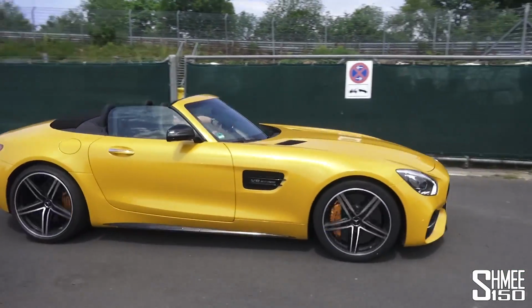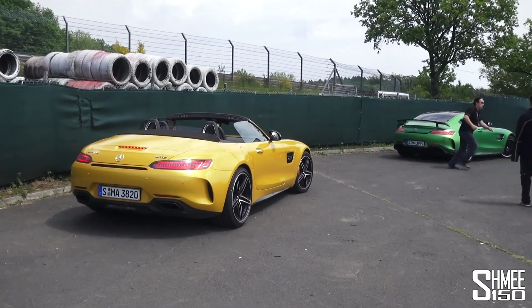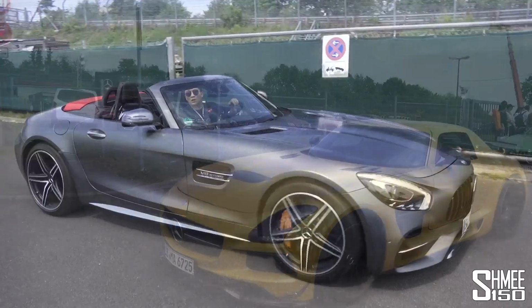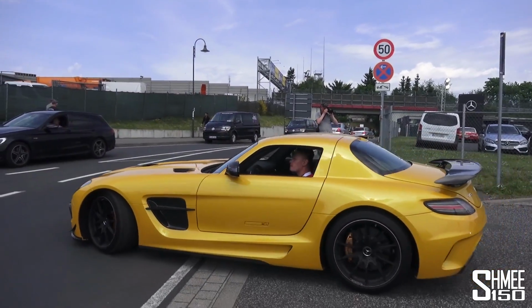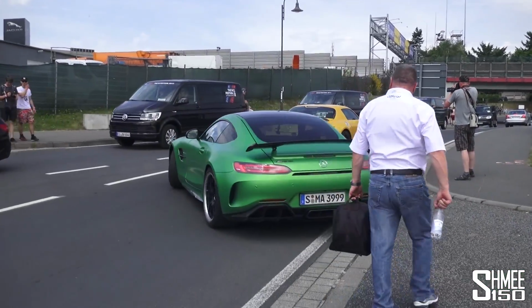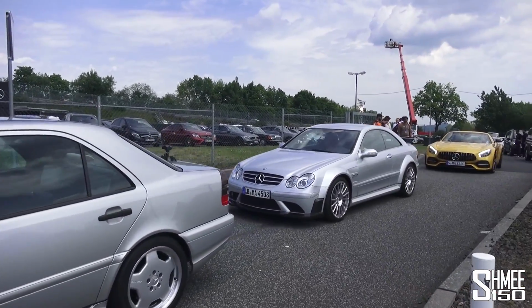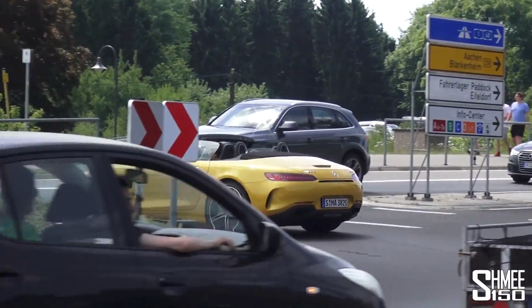Roof down, obviously. You have to roll that way when the weather's nice. The GTC and the GTR together, that's a cool pairing. The other GTC as well. The timing here was moderately impeccable to catch all of these guys heading out. This is brilliant. All the AMGs. Goes the CLK Black Series. Some crackles. GTC over there.